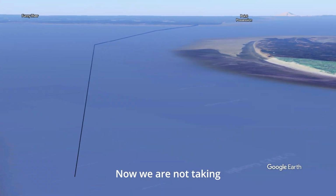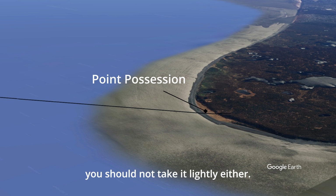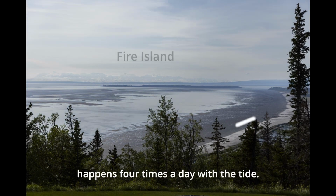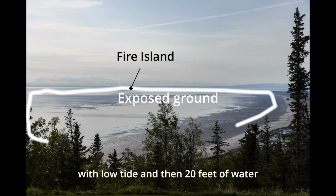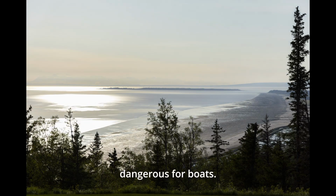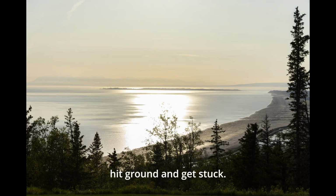Now, we are not taking this crossing lightly, and if you ever contemplate doing this, you should not take it lightly either. The water level changes at least 20 feet between low and high tide, and that 20-foot change in water depth happens 4 times a day with the tide. In fact, a lot of this area becomes dry ground with low tide, and then 20 feet of water will cover it 6 hours later. These shallow tidal zones are extremely dangerous for boats. It can be very easy to hit ground and get stuck.